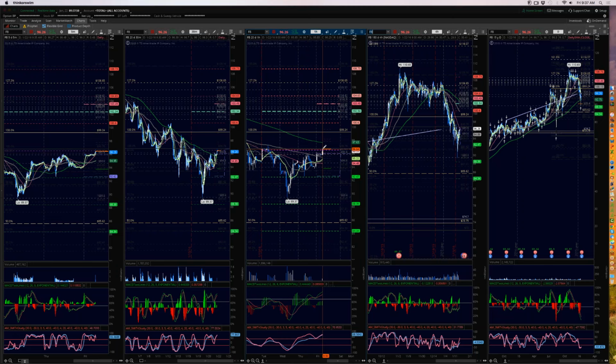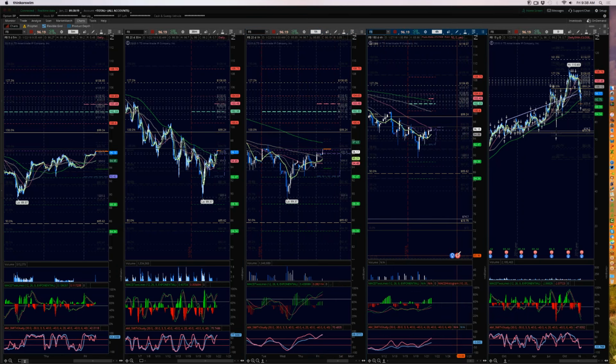Here, we are finally getting into this 96.50 area. We're going to have to still wait for a 96.50 retest or a bounce off of 94.90. That might give us a fairly good run into the next line of resistance. Where is that going to be? Let's take a look at this. These guys report on the 27th, so that's just around the bend.